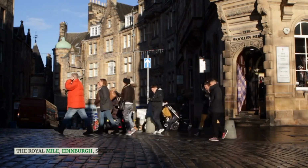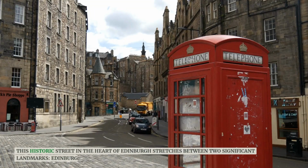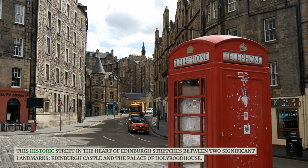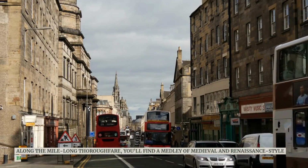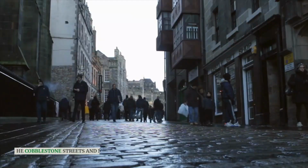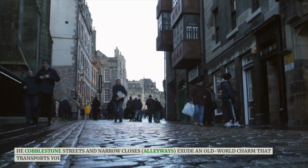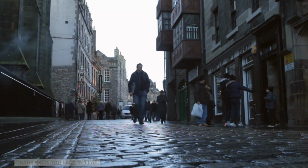The Royal Mile, Edinburgh, Scotland. This historic street in the heart of Edinburgh stretches between 2 significant landmarks, Edinburgh Castle and the Palace of Holyroodhouse. Along the mile-long thoroughfare, you'll find a medley of medieval and Renaissance-style buildings. Cobblestone streets and narrow closes, alleyways, exude an old-world charm that transports you back in time.